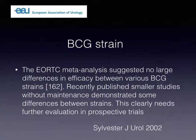So in Australia, we were using the Connaught BCG strain until it ran out in 2012, and then we switched to the Tice. There's no evidence that one is better than the other, although anecdotally, growing up through training, I was led to believe that the Connaught was a more virulent strain. Now the Connaught is still not in supply. The Tice is in supply, as you know, and there are trials, which I'll talk about later, looking at strain difference and outcomes in a prospective fashion.